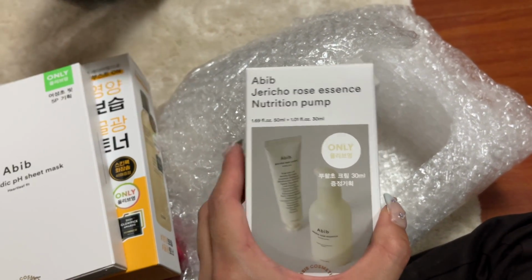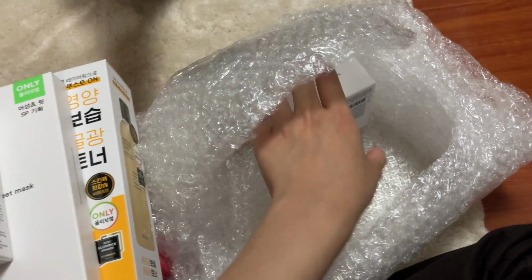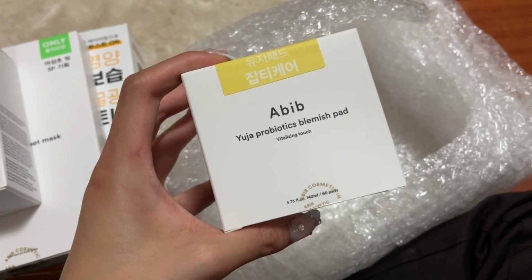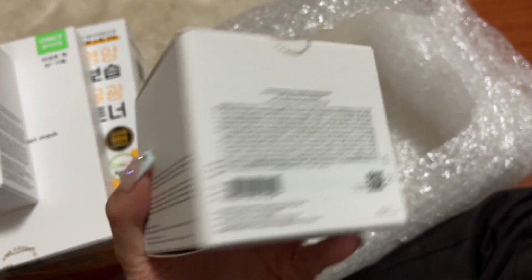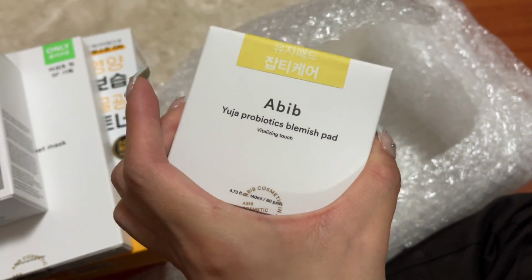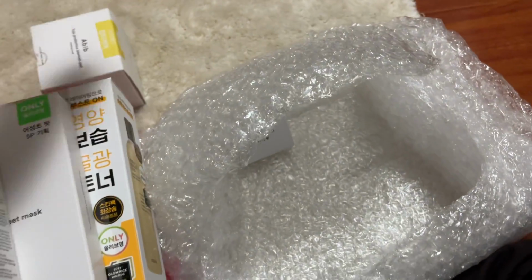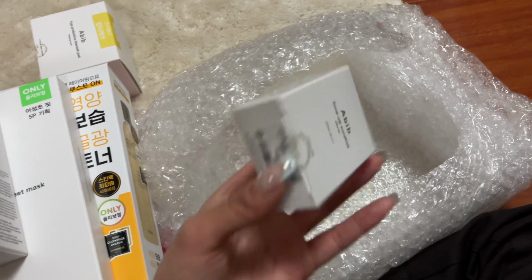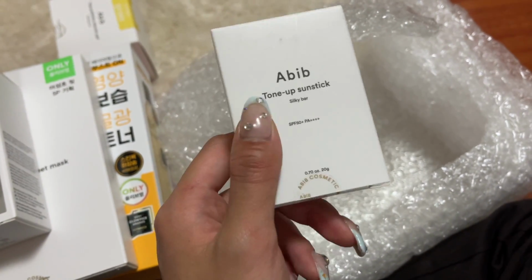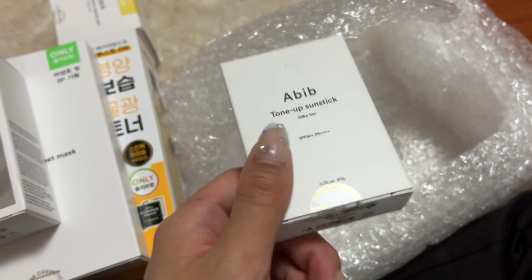And some essence, the Jericho Rose Essence. The Yuja Probiotics Blemish Pad. I heard this one was really good for brightening up your skin tone as well. So it makes you look like you have more energy, which is really nice. And this sun stick. I've always wanted to try a sun stick. I usually use just sunscreen from Mecca.